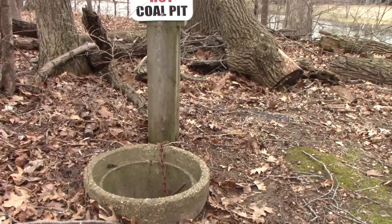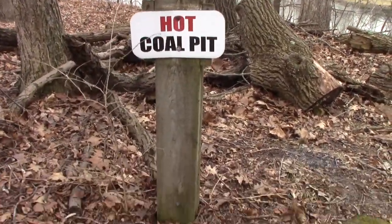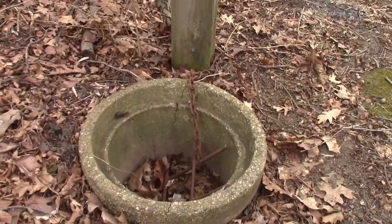Check this out. Want to dispose of your hot coals? Put them in the hot coal pot. That's not for poop. No pooping allowed in there.